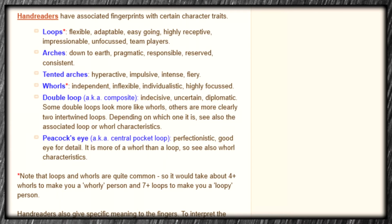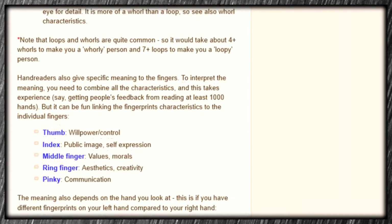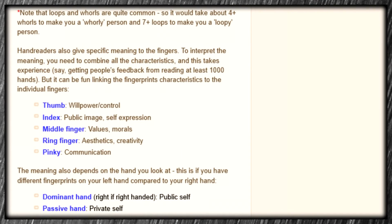Because according to this article, hand readers also give specific meaning to the fingers. To interpret the meaning, you need to combine all the characteristics, and this takes experience. Jesus. Getting feedback from people's hands, reading at least 1,000 hands. Is this math like some RPG system? Like mathematics? Yeah, no, it's actually machine learning. Are you determining my character traits? You have a certain amount of flexibility points and focus points.